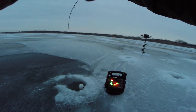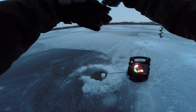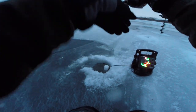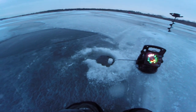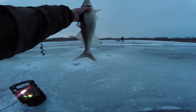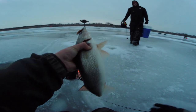Got another walleye. Seems bigger. It is bigger. This one's big. That ain't bad at all. Yeah, the other one was tiny. This is not bad though. No, that's not bad at all, dude.